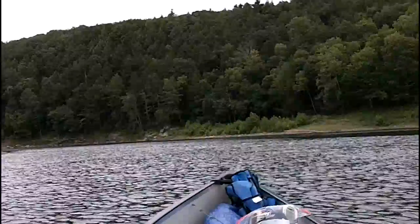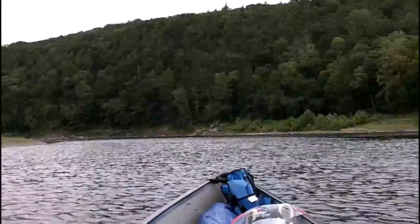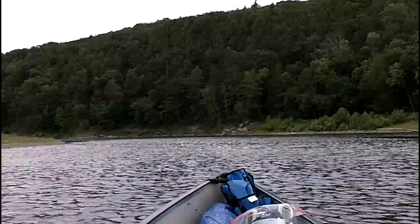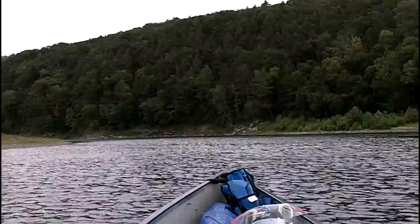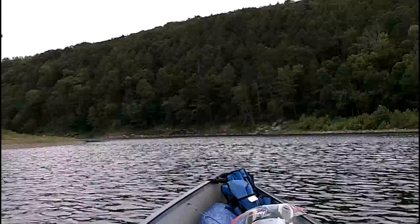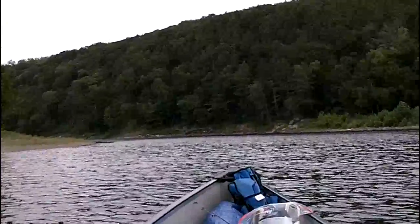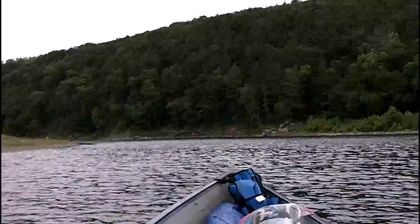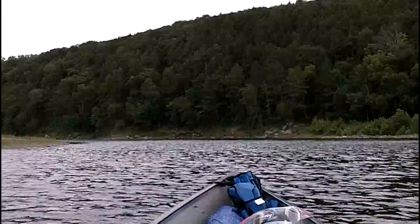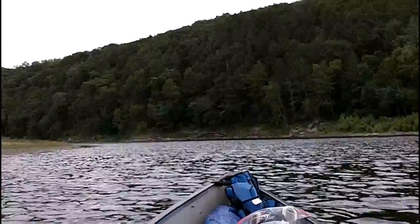Like the river stopped, then it takes a sharp left. So we're going around this bend here. I may have been incorrect about the last bend. We should be coming up to that. I thought I was a lot further ahead than I was. But it's just beautiful down in here.